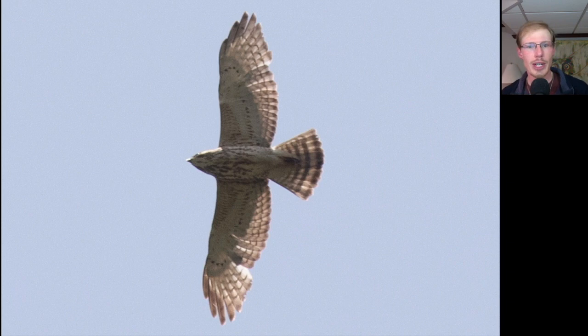Here's another juvenile broad-winged hawk. Again, we see that same shape. It's a small buteo, somewhat pointed wingtips because their wingtips are only made up of 4 feathers, 1, 2, 3, 4, compared to red tails and red shoulders where the wingtip is made up of 5 feathers, giving it a more rounded or squared off appearance.